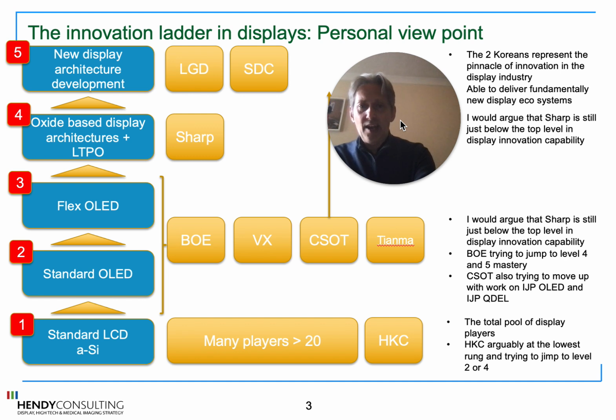And then finally, it really does leave the 2 Koreans as the true masters of innovation in display technology. They have the fundamental capability to pull off a complete ecosystem, and by that I mean equipment and materials and downstream customers to pull off a fundamentally new technology. And in cases, what could you argue? You could argue that LGD came up over a decade before Samsung with its white OLED product, and now Samsung SDC both came up with Flex OLED and with QD-OLED. So for me, they rank by far ahead of the leadership board.